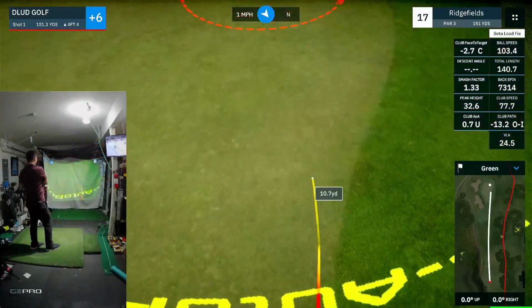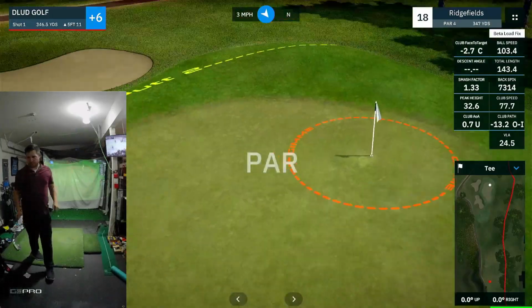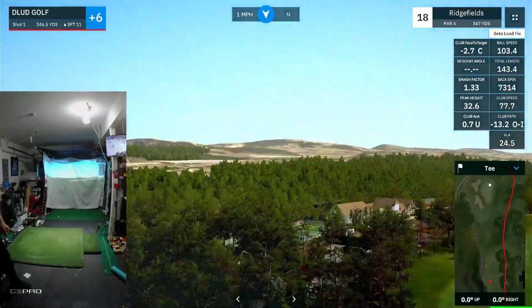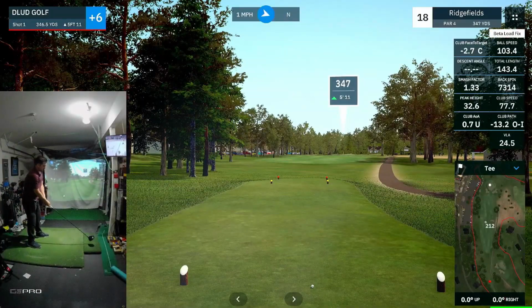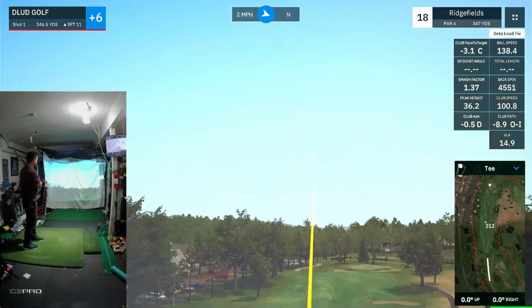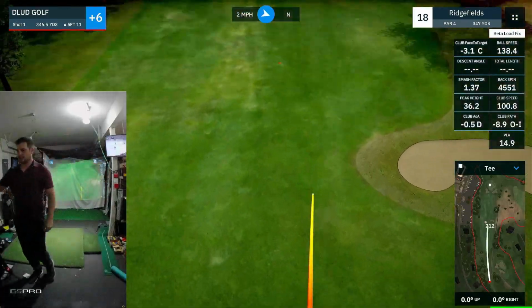17th's a par 3, 151, and that one was online, just a little bit short, but a pretty good shot there. And we'll head over to 18, a reasonably short par 4. And a spinny fairway finder is going to be just fine on this hole.